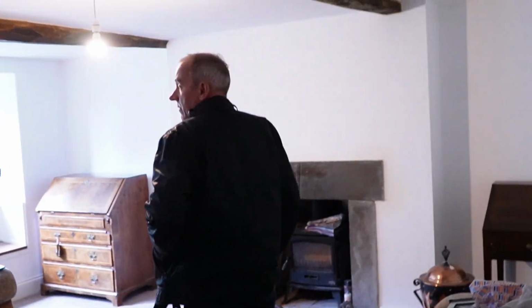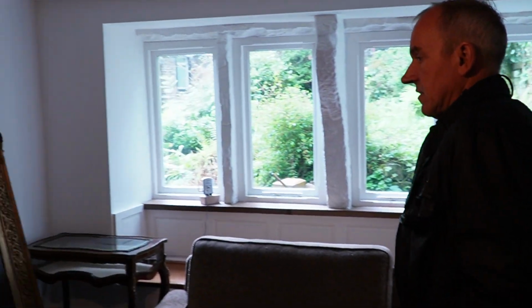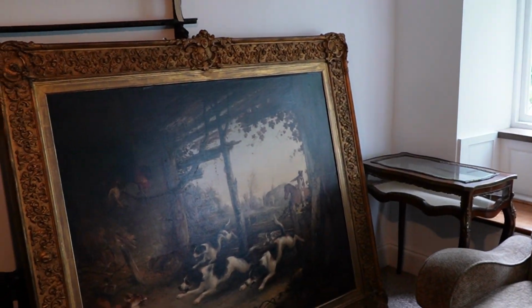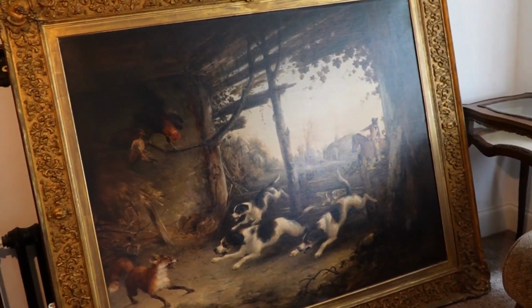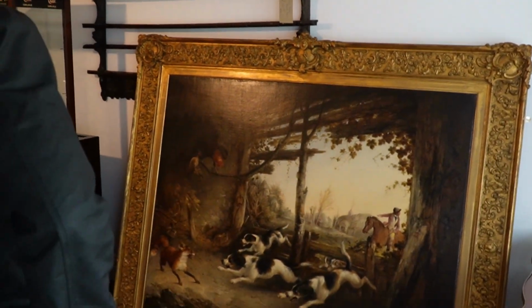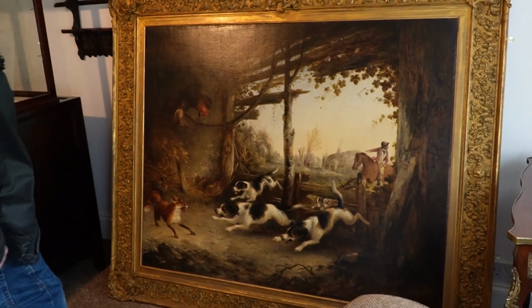So this is pretty much our story, really. It's his front room, but there's quite a big house, so he has two. There's one upstairs and one downstairs. And this is the picture we've come to see. It's a big oil painting. Very nice, looks like it's in its original frame.